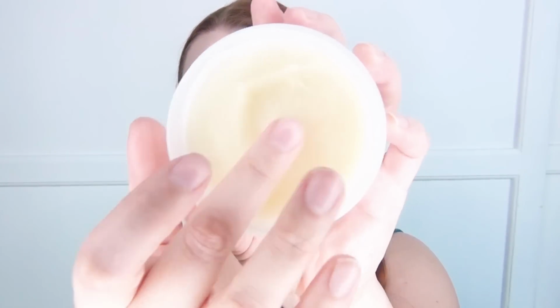This is a cleansing balm and it's really thick. It's almost as thick as a chapstick. You get this all over your fingers basically, and you massage it into your skin and it just completely dissolves off your makeup, and it's really great and hydrating and soothing for your skin. My skin has been breaking out so much this month, it's driving me crazy.